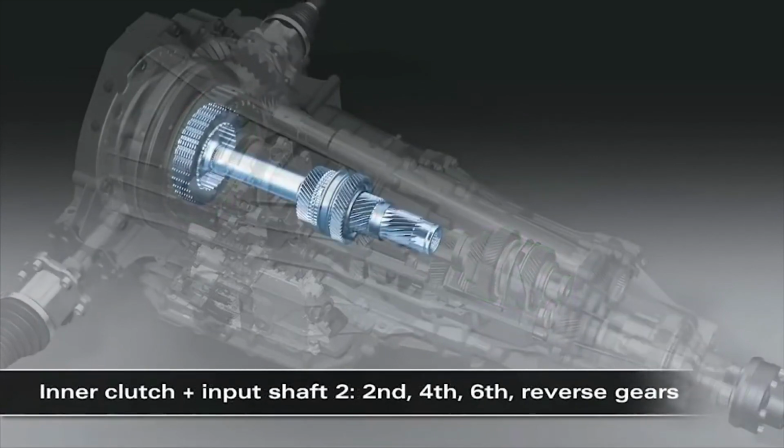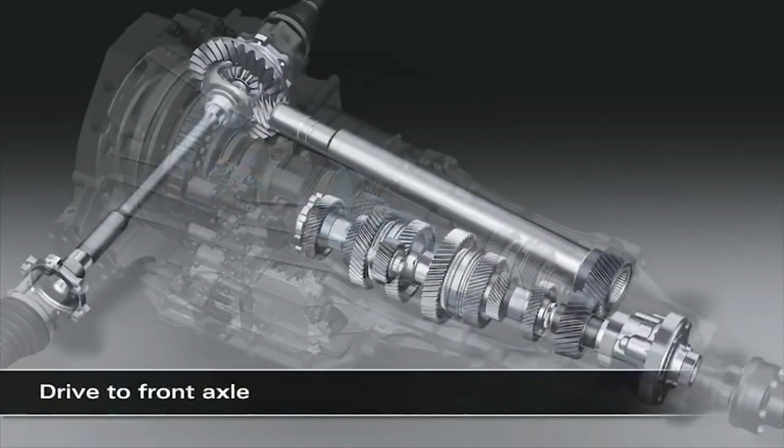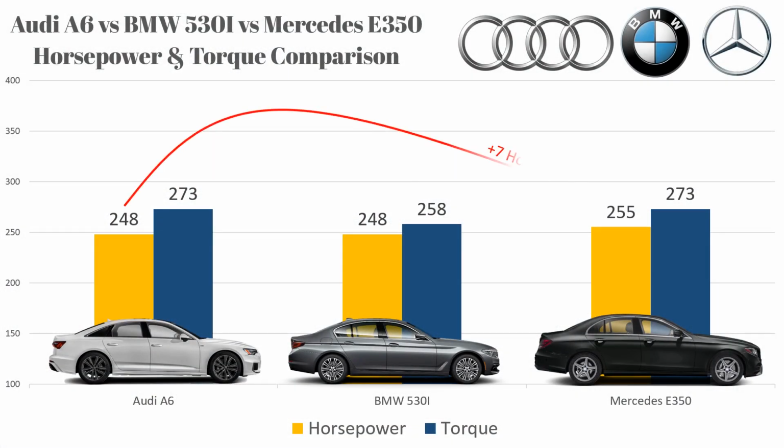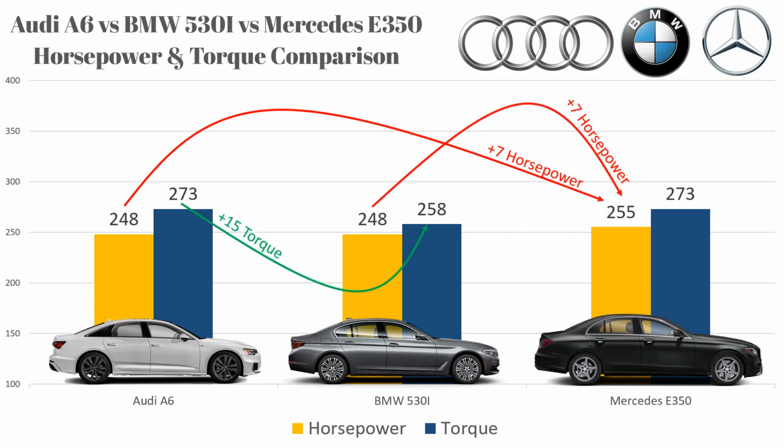Typically, cars with dual clutch transmissions are a little bit more sporty. Just keep that in mind. So looking at the numbers, the Mercedes E350 has the most horsepower and torque in the group. It bests the BMW 530 and Audi A6 by 7 horsepower and matches the Audi with 273 foot-pounds of torque, but 15 pounds-feet more than the BMW.